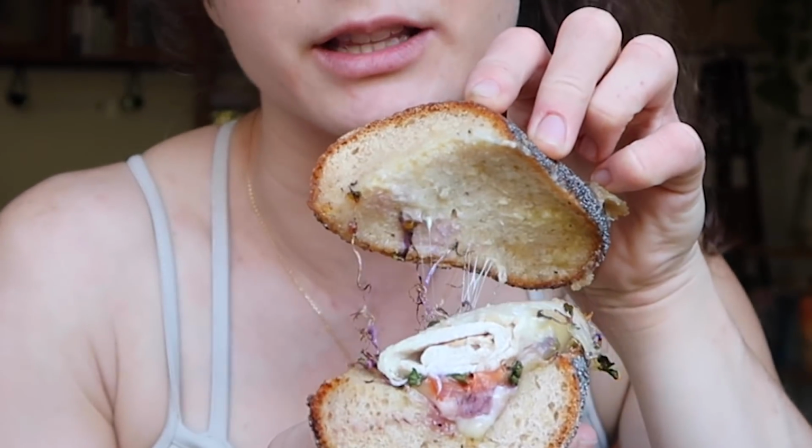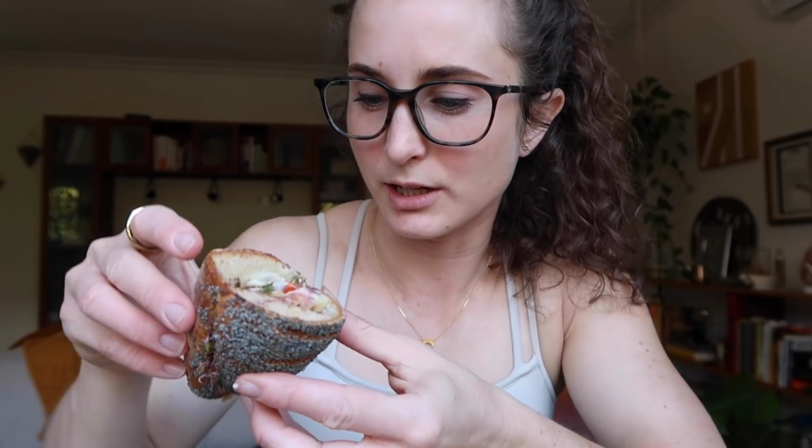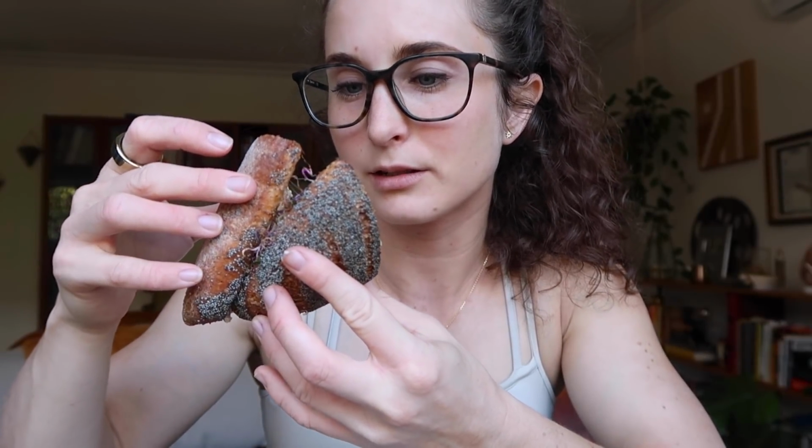So this is a leftover from breakfast yesterday. It's a little turkey baguette sandwich. Literally mostly bread. That's not a lot of turkey or veggies in there that you can see, but that's okay. It's delicious. My mouth is literally watering. I think it's turkey, cheese, some microgreens, tomato, and maybe a little bit of mayo. This is a gluten-free baguette, and oh my goodness. This is just so good. I had to eat it today so that it wouldn't go bad, because if this went bad, it would be a tragedy.